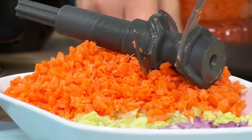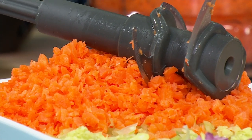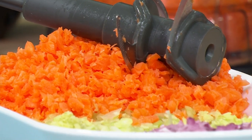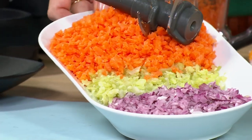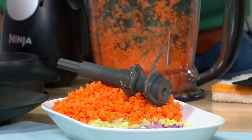Absolutely. And it does come with a lid as well. So if you are doing some food prep for the holidays and you want to just add the lid to it and put it into your refrigerator for later use, you can do that. But we did our carrots, our onion, and our celery there. All are perfect for doing that food prep throughout the holidays. And I have pretty decent knife skills. I couldn't chop that many carrots that fine that quickly. That's a good point.